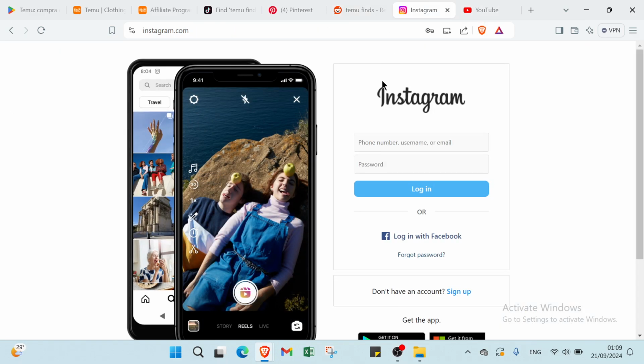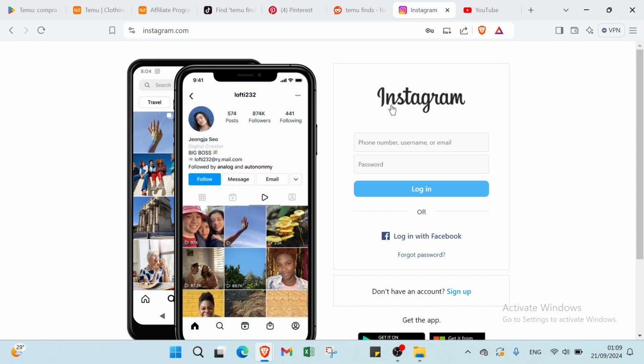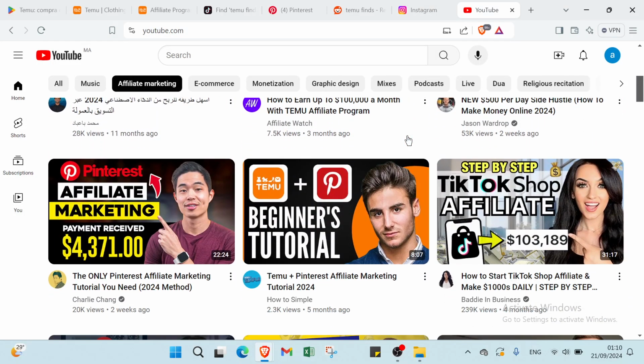To earn money on Temu with Instagram and YouTube, you have to create engaging content that showcases popular products. So first of all, on Instagram, post catchy photos or reels featuring Temu items and include your affiliate link in your bio. But on YouTube, all you have to do is create unboxing videos, reviews, or tutorials, pasting your affiliate link in the video descriptions.